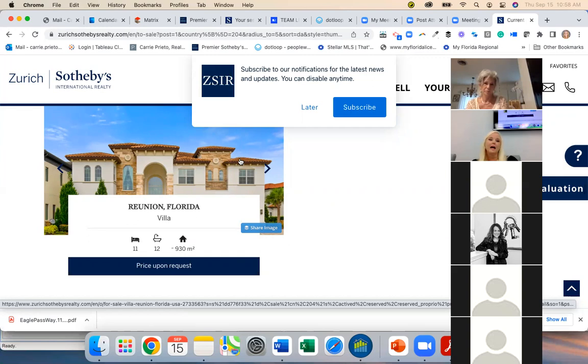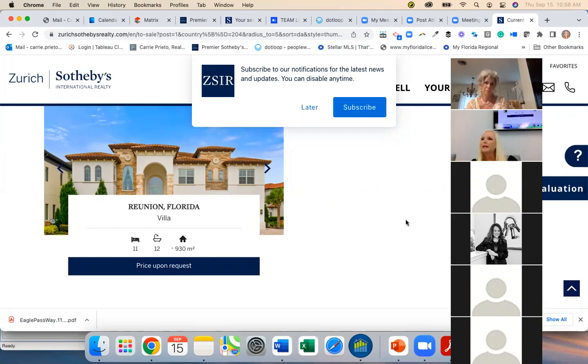And what's cool is it doesn't show her name. So it could have been you, could have been anybody. She doesn't care if you say it's yours. You could just say we. It's our office. It's our team. Just say we. We have a home in Reunion that we saw there was a lot of people looking from Zurich Sotheby's. So we contacted Zurich Sotheby's and they said, no problem, let me showcase your home. And as you see, we are the only home listed on their site. We, the proverbial we. Isn't that cool? And you could totally do that.